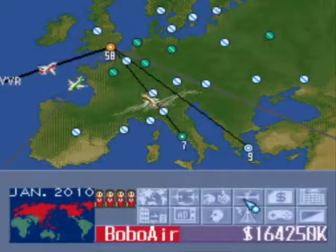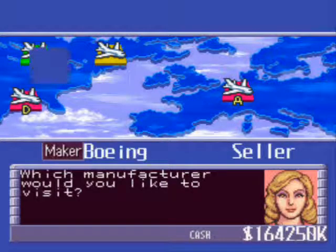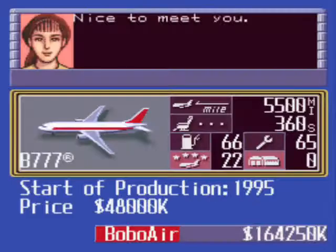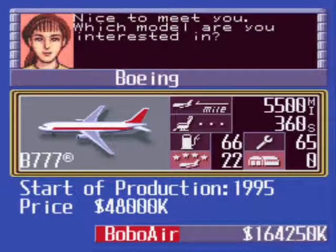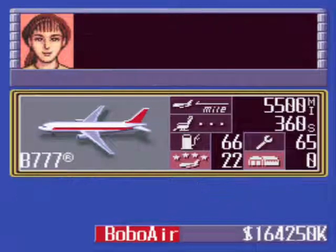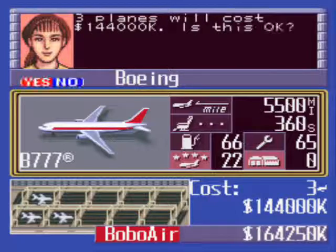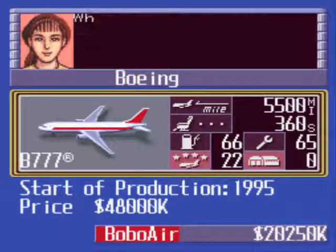$280 million. Okay. Actually, what I'm gonna go ahead and do then is invest some money maximizing these routes before I get that going. No. With 777s, thank you very much. I'm gonna go ahead and order 3 planes.